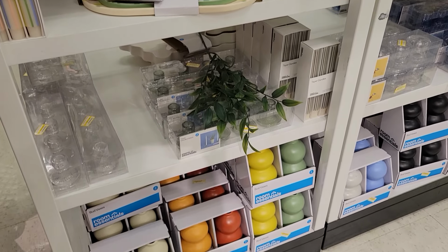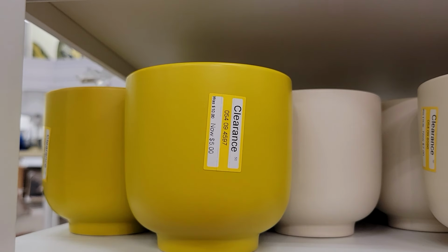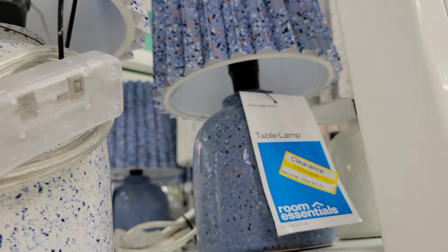Then we have these two displays full of more room essentials, all on clearance. This could be good for someone who's maybe going off to college, going to be living in a dorm room. This is a good, cheap way of buying a bunch of stuff for their dorm and not spending a super large amount of money. There's candle holders, there's trays, there's lamps. There's a lot of different items here that you can pick up, and a lot of it was $5.